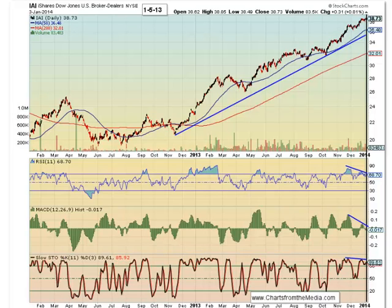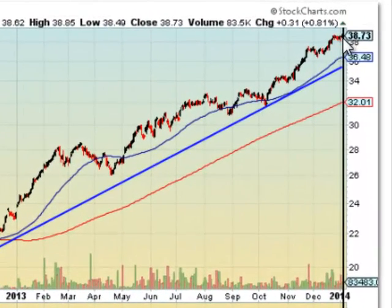So here's the daily 2-year chart. As you can see, it had a base that formed over quite a few months, and then it had this strong rise up over the past year. And especially between October and January, it has really taken off. 32 to 38 in just a couple of months. We have a trend line here going back from November 2012. It's hit that a couple times.